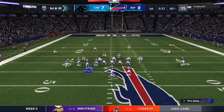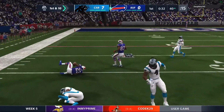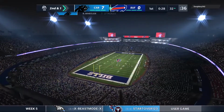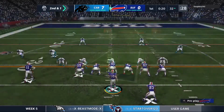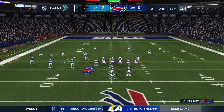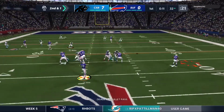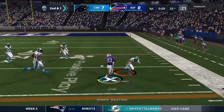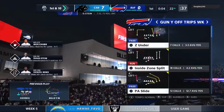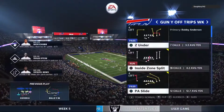They give it to Chubb out of the gun. Out inside the 35. He goes to the 32-yard line. Give him 9 on the carry that time, and they're set up with a 2nd and 1. From the gun, Stein. He'll get this to Chubb out of the backfield. And they're going to have another first down as the tackle's made at the Panthers' 22-yard line. Give him 10 yards on the pickup, and the Bills will move the chains.